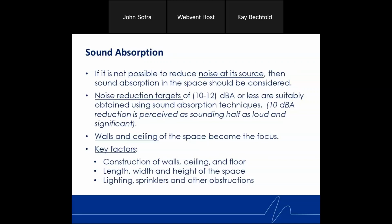That's okay as long as you're looking at noise reduction targets of 10 to 12 dBA or less. So if you need 25 dBA reduction, it's not going to be feasible to put absorption solely in the space. We'll talk about that as we move through. So if you need 6 dBA reduction, 8 dBA, all the way up to 12 dBA, it can be cost effective and efficient to use sound absorption.